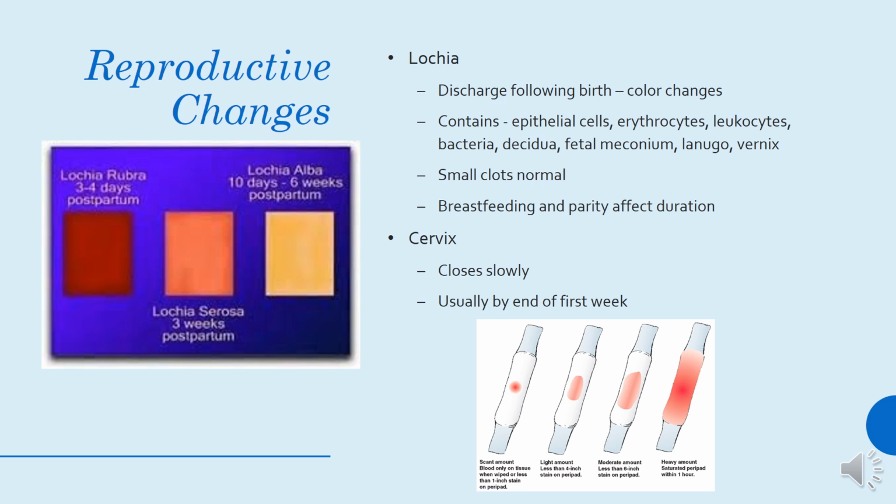A heavy amount is if we saturate a peri pad within 1 hour. So that pad is completely saturated and it's occurred in less than 1 hour. So it's important to note not only what the pad looks like, but when was it changed last. So if you see a scant amount, but the mom just got back from the bathroom, that may not be an adequate reflection of how much blood she's losing over time. So documenting on the frequency and how much gives that better picture over time.